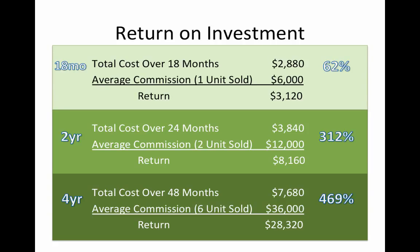Here you can see within our first 18 months, we sold one unit. Our average commission was $6,000. Our cost over that 18 months was $2,880, and our return on investment was $3,120, or 62%. Now, we know that the cost of sales and the cost of operating our real estate business, even after 18 months, we probably still lost a little bit of money.